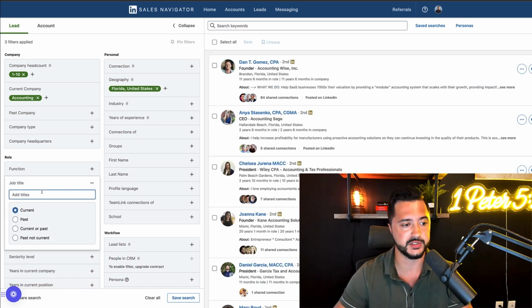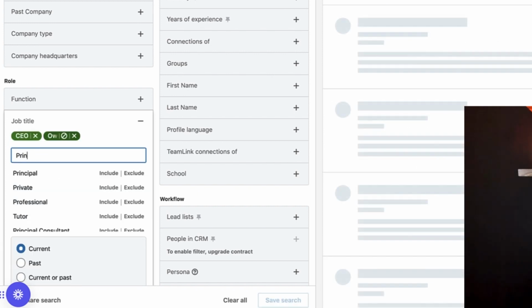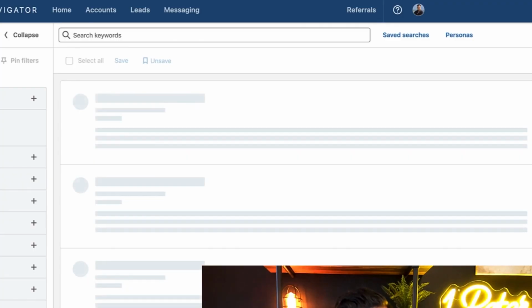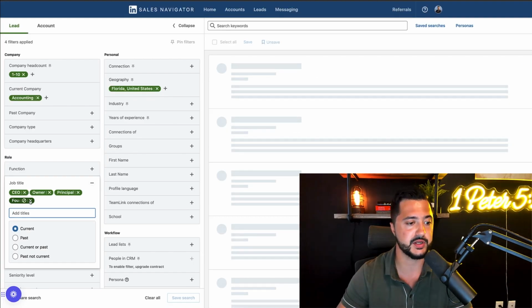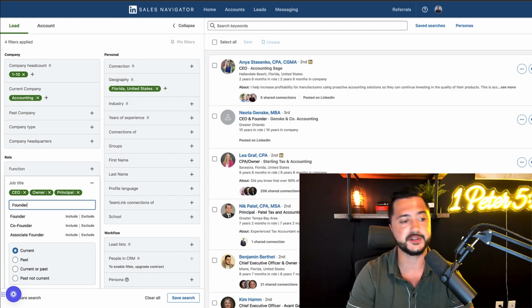And then if we want to go into here, we can type in CEO, owner. And then what you also want to do is figure out what they call themselves. I'm pretty familiar with this. A lot of them call themselves principals, right? So you can see here, it's going to pull up a lot more search results because I've typed in principal. A lot of them call themselves founders. You want to figure out what they call themselves, specifically for your niche, right?